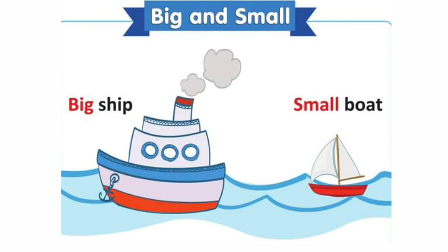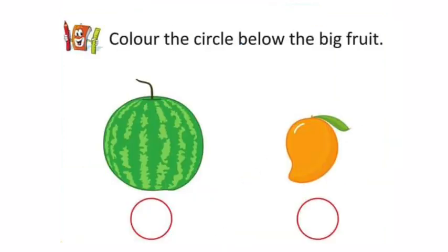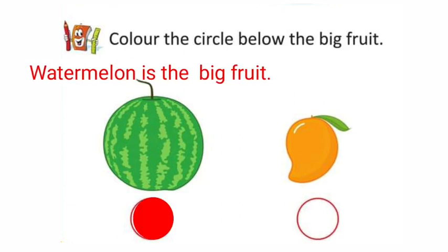Big and small, they are adjectives. Big describing the ship. Small describing the boat. Color the circle below the big fruit. Watermelon is the big fruit.